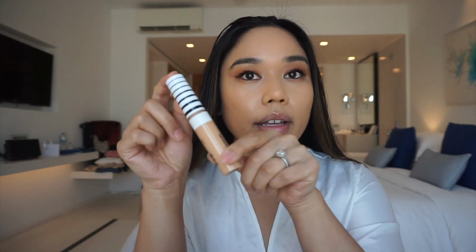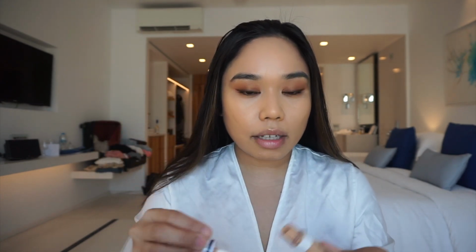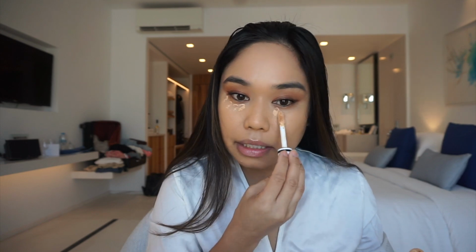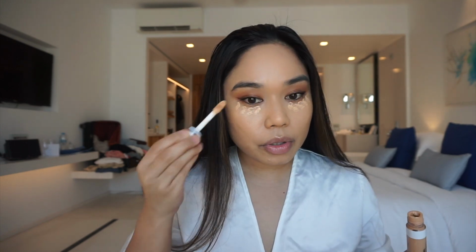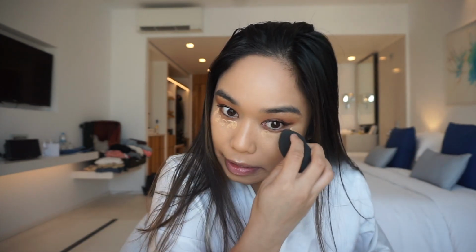I've been really loving the Covergirl Trublend concealer. And like I said, it is a dupe to Shape Tape. I don't know how much it is, but drugstore prices for the win. And this is another full coverage concealer.